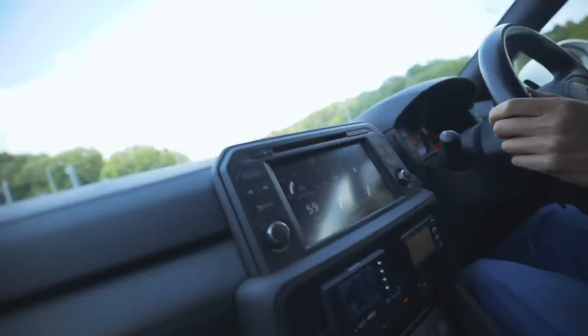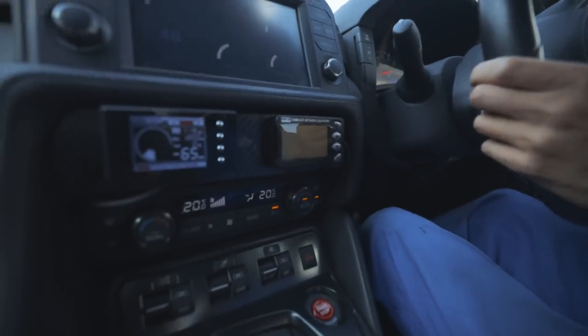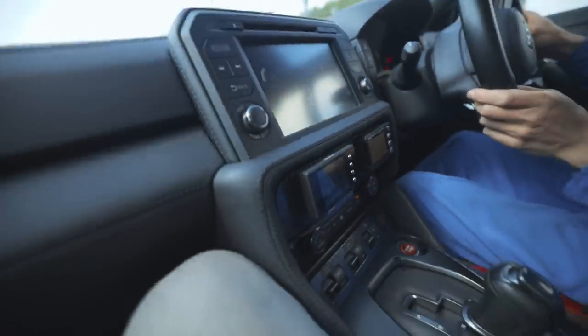Their form of lap timer here. It's the HKS circuit attack counter. That is so cool that they actually call it that. That's how they monitor their times on their circuits. Whereas most people in the US use maybe the Garmin like I have, or the AIM Solo, something like that, HKS makes a circuit attack counter for Japan.